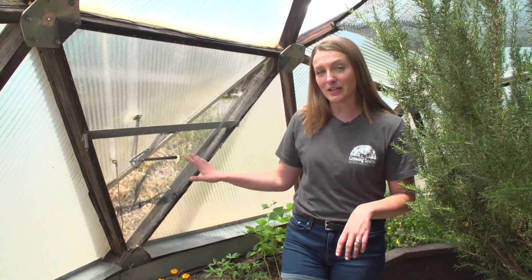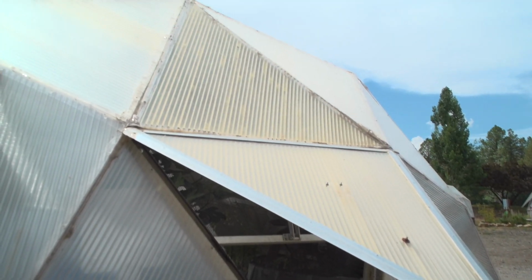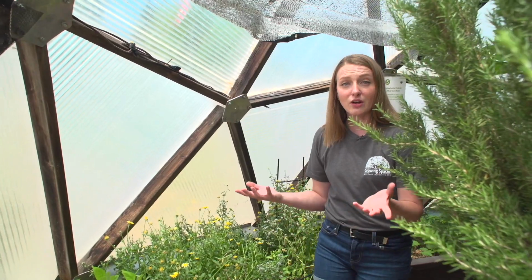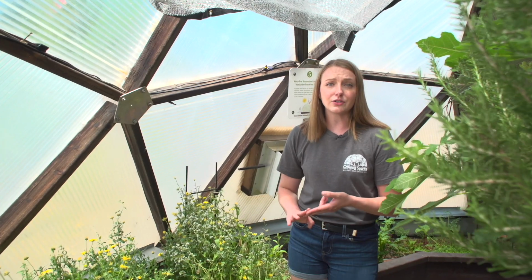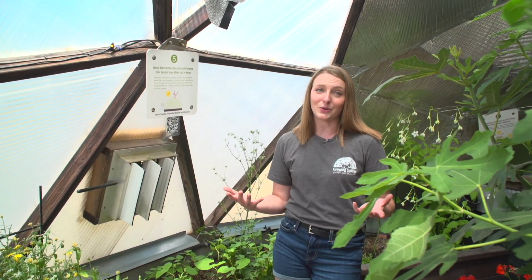So this model does come standard with 4 venting windows that are all operated off of temperature-controlled beeswax pistons. You'll have 2 lowers and 2 uppers. You do have the option of adding an additional lower vent for some extra passive ventilation. You can also add active ventilation in the form of hybrid solar fans, electric fans, a combination of both, and you can also couple those with the misting system as part of the desert cooling package.